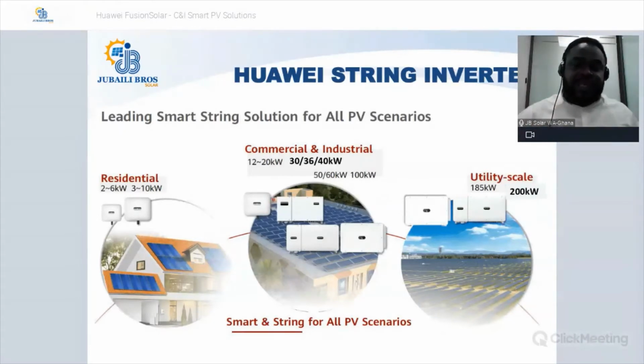This is considered part of the mid-size C&I group. So this group, together with the 50 and 60 kilowatt, are both in the middle range. And then we have the mega C&I inverter. That's the 100 kilowatt inverter. Okay, so the 100 kilowatt inverter is the largest in the C&I range.